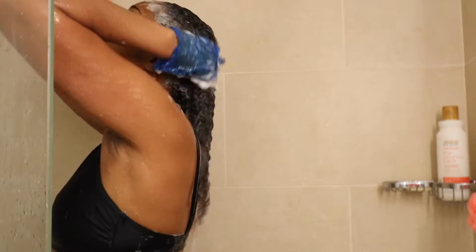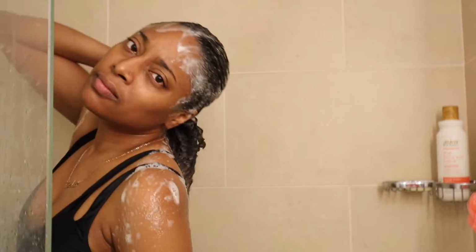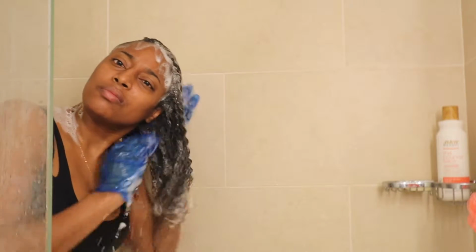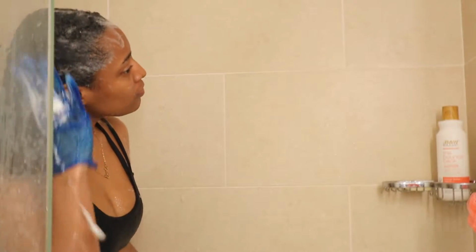And even though it is a shampoo, I don't feel like it's actually stripping my hair or drying my hair out. So that's a plus. So I'm just going to continue to try to get out all this shampoo that I put in my hair because I definitely did too much.